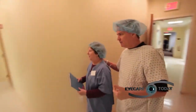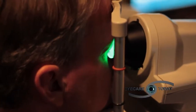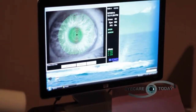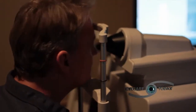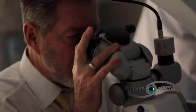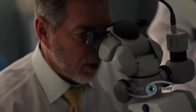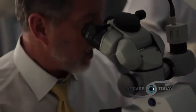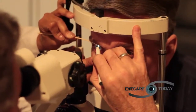About a month later, there would be one more procedure. Blink twice. Open nice and wide. I needed AK surgery in both eyes. AK stands for astigmatic keratotomy. The cataract is done inside the eye, but the structure of the cornea over the front of the eye can retain some astigmatism. The AK surgery corrects that. This is the final stage of being able to see clearer, sharper, better forever.